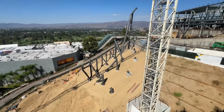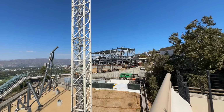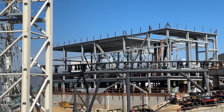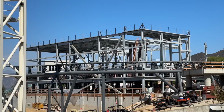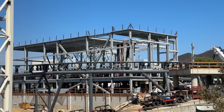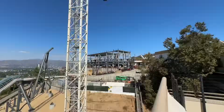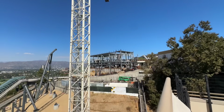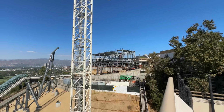Then panning over towards the main show building, maintenance shed, all that kind of fun stuff where we're gonna be getting on and off the roller coaster. A lot of significant progress. So much structural steel has gone up in the past few days. And it looks like this is the end of the building, but I could be wrong. They could extend it out even more. But just judging from how it's looking right now, this might be the tail end of it. So very, very soon, we're gonna see this thing fully enclosed.